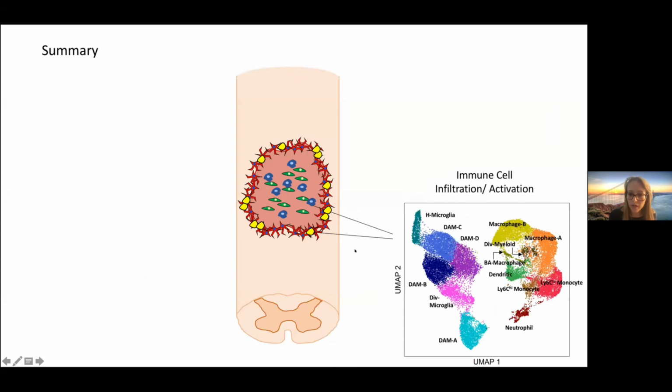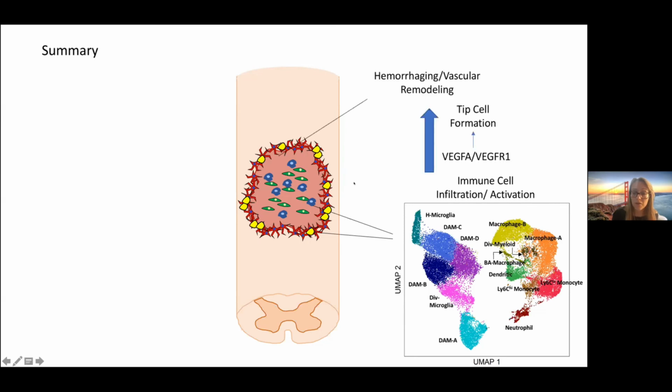So, a very quick summary. The first part of this was looking at the transcriptional heterogeneity between the myeloid populations. We were able to identify several subpopulations of myeloid cells, both from the periphery and within the CNS, that we think might be differentially contributing to the pathological progression, looking at how they might be interacting with other cell types and other pathologies. We think the VEGF signaling axis is active between the immune cell population and the endothelial or TIP cell population, maybe priming or initiating this revascularization event after injury.